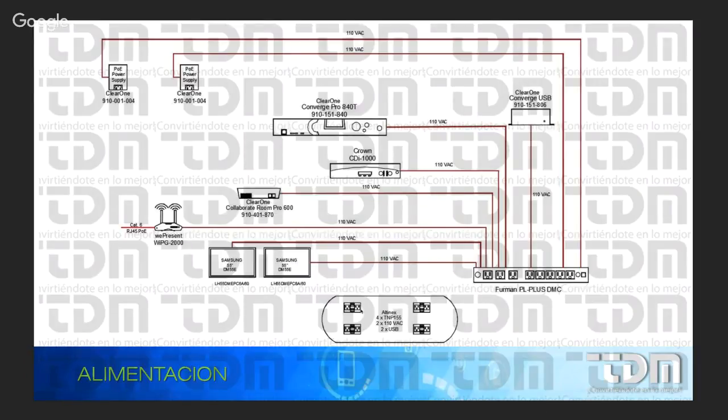Very important, we are going to put 4 Altinex TMP 155. Each one of them has 2 outlets, 110 VAC, and 2 USBs. So with this, we will be able to give power to our smartphones, our tablets, our computers. So those are the only cables that we will see on the table. With this, we are controlling the power.